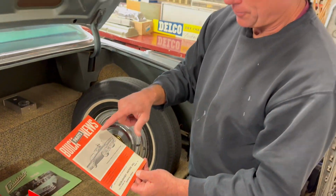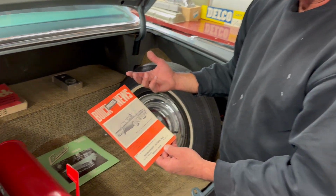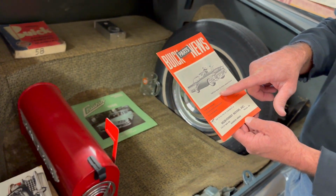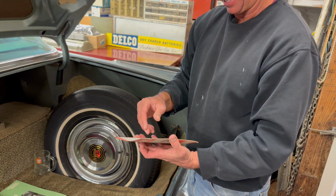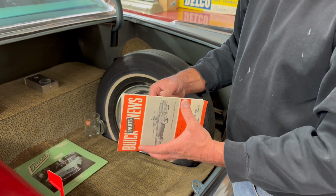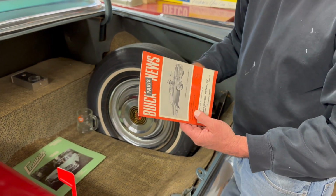Buick parts news from March of '58. This would have been a dealer piece. This is a local Kansas piece as well. '58 Model 43, so that was a '58 Special on the front cover of that particular piece. All kinds of interesting things going on with Buick in that time period in these little magazines.